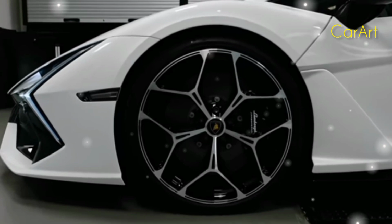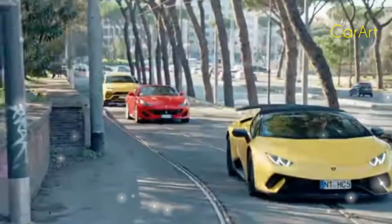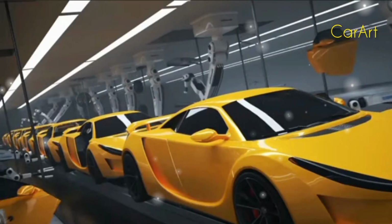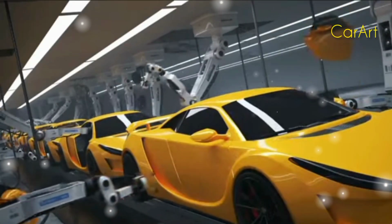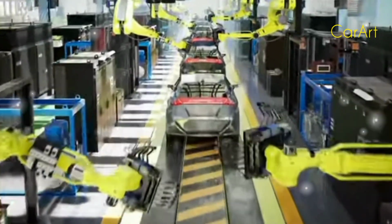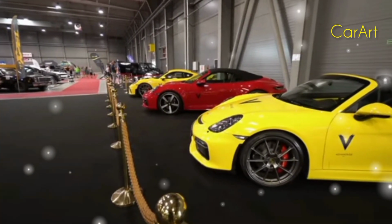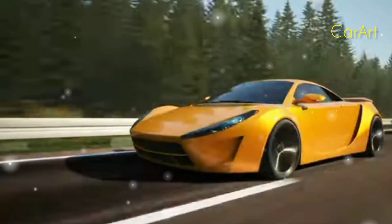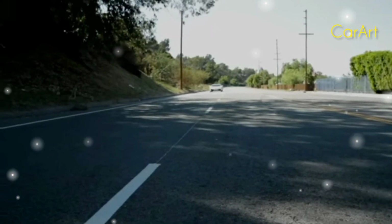We haven't tested a Revuelto yet, but after our first test drive, we estimate it will reach 60 miles per hour in just 2.3 seconds and reach a top speed of 218 miles per hour. From behind the wheel, the Revuelto's acceleration feels intense, with the electric motors giving an instant surge of power off the line and the V12 howling as you explore the depths of its power band.